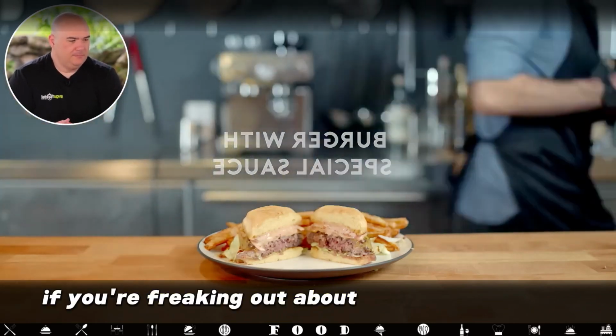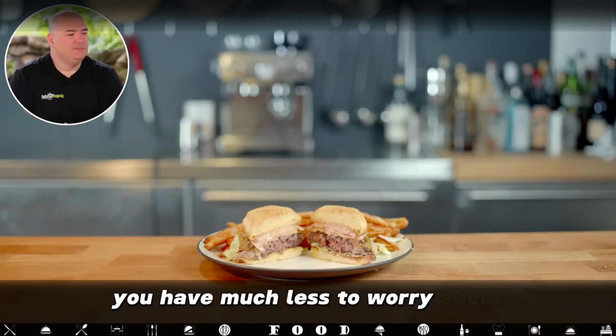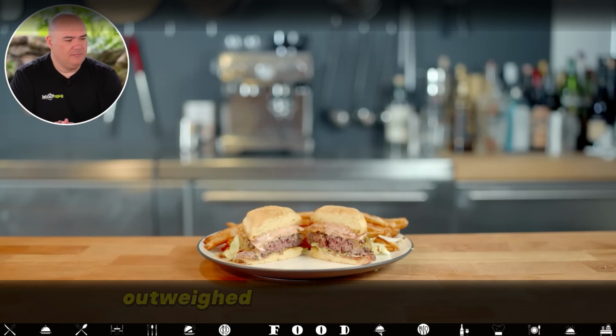If you're freaking out about beef cooked below USDA recommended doneness temperatures, you have much less to worry about if you're grinding your own beef at home. So give it a shot. Whatever minor risks there are are outweighed by the importance of enjoying a really delicious burger.